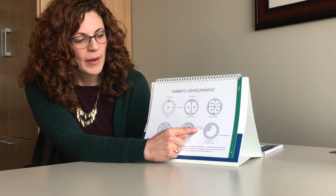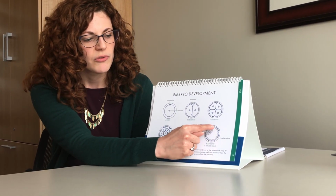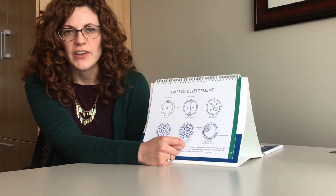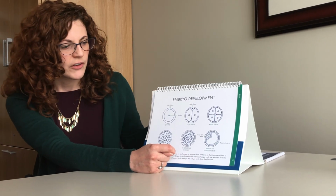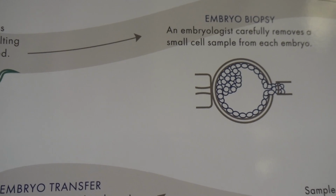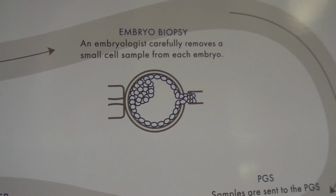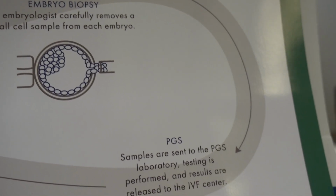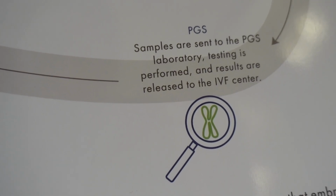The inner cell mass are the cells that actually develop into the baby itself, whereas the trophectoderm cells develop into the placenta, the organ that connects the mom and the baby, and those are the cells that we use for the genetic testing. What happens is the opening that we've created in the shell on day 3, by day 5, some of the trophectoderm cells have grown out of the opening, and those are the cells that we take. We take about 5 cells and we take them very carefully to make sure the embryo isn't harmed.